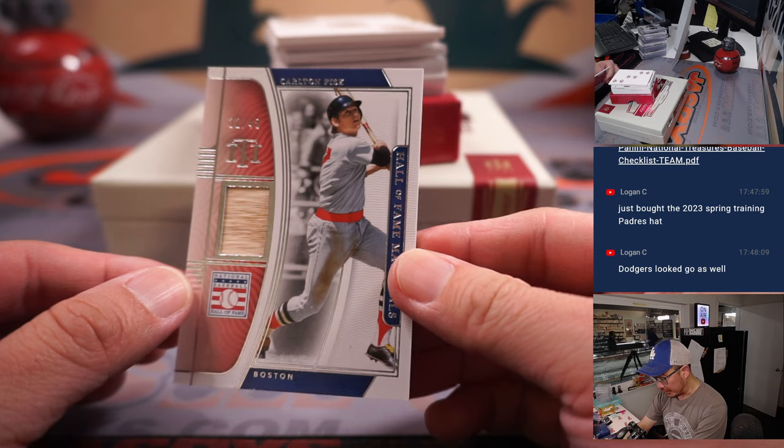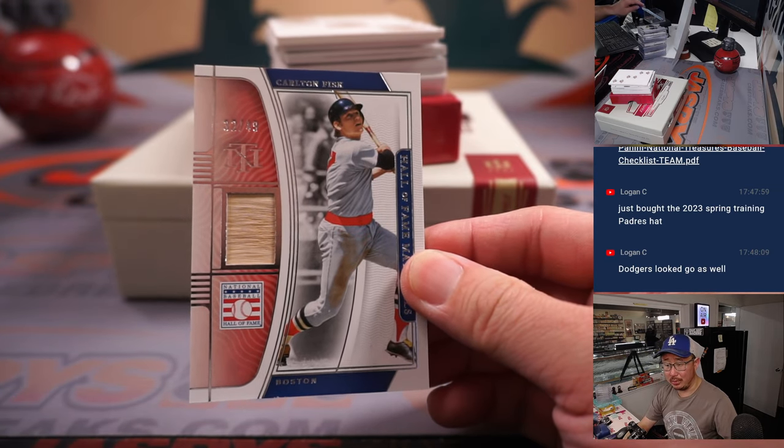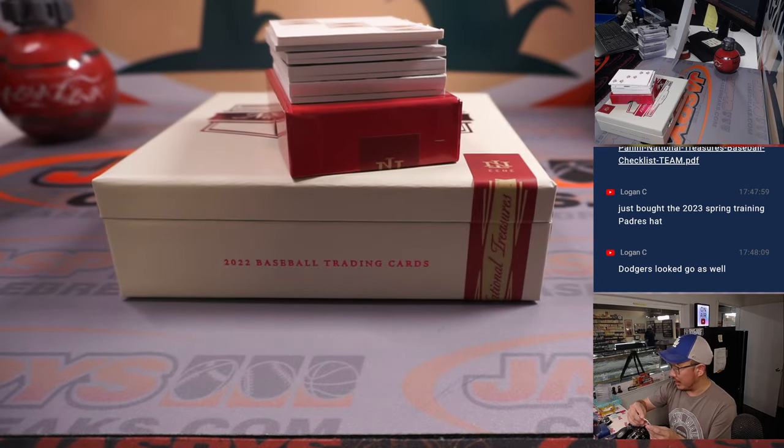We got Carlton Fisk, 32 out of 49. Piece of the lumber. Ed P with Boston.